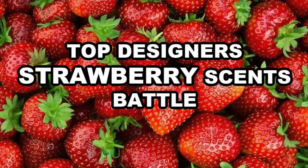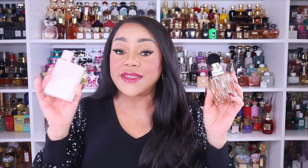So this next category, I would like to call the top designers strawberry battle, because we're going to be talking about Burberry Her Elixir and the latest from Miu Miu, which is Miu Teen. So here's the thing about these fragrances. I can't say buy this one over this one. I'm just going to speak to the differences, because I don't even think that they fall within the same scent profile. This one gives me much more gourmand than what I get from Miu Teen.